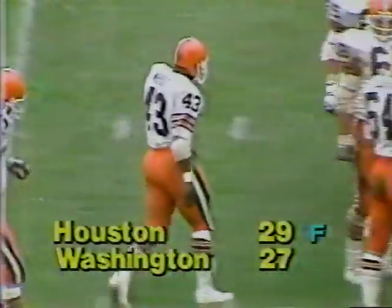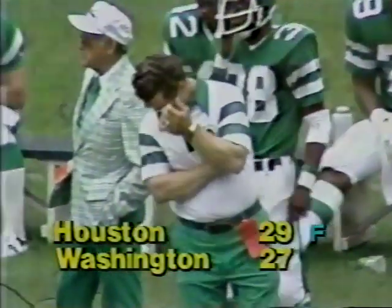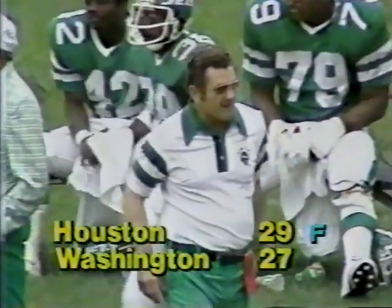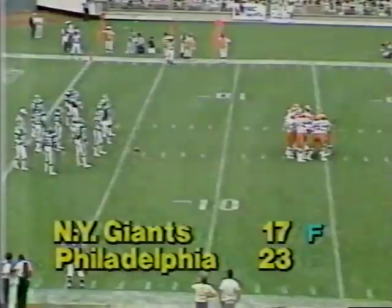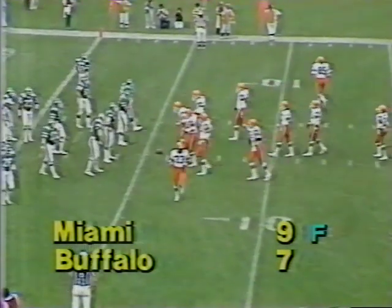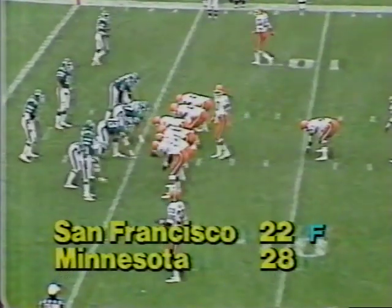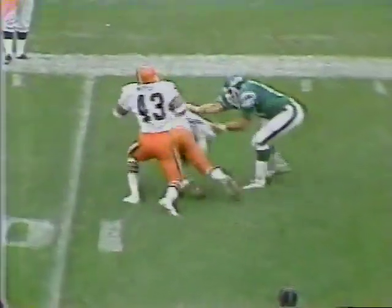Of course, a lot of ball games started earlier today. Houston had to come from behind to defeat Washington 29-27. It was Philadelphia over the Giants 23-17. Giants gave them a bit of trouble early, but that was it. Finally, in a close one, Minnesota over San Francisco, but the 49ers put more points on the scoreboard than anybody thought they would. Pruitt's in trouble. Good defensive play, Greg Buttle, and listen to the fans here at Shea Stadium.